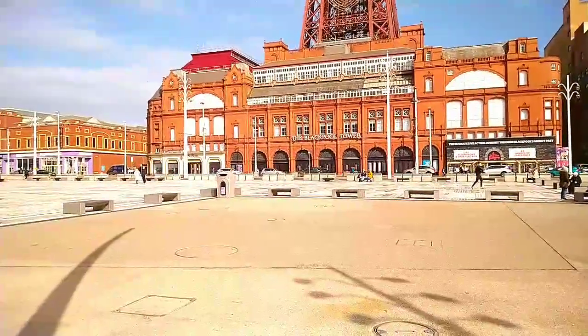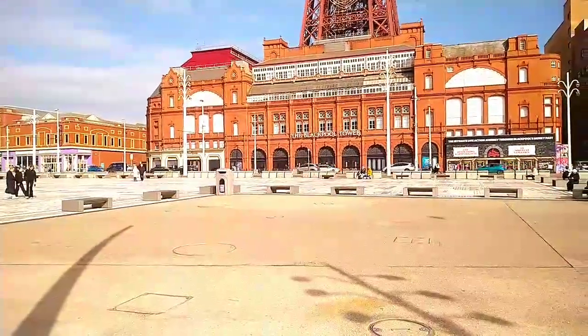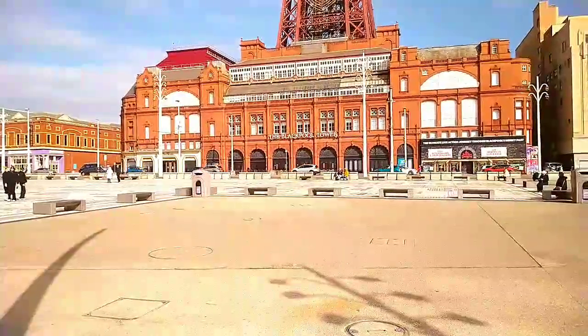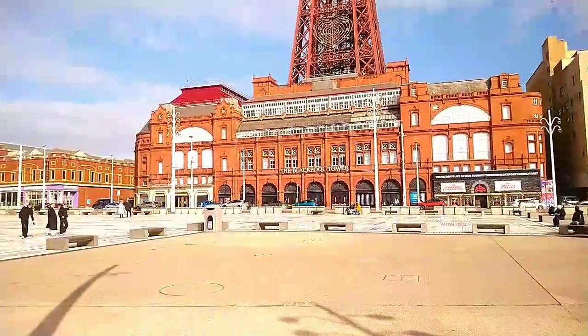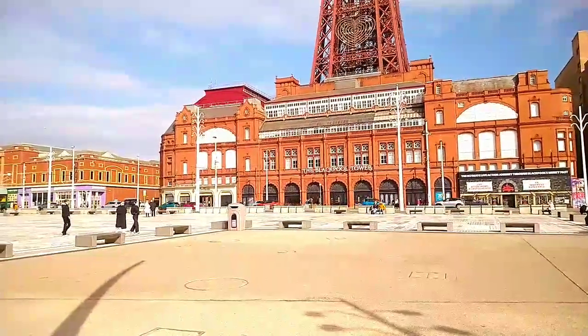We are on the tower. I think they are actually testing the lift on the tower at the moment. I've just heard a beep, and the beep is normally the signal for the lift going up. You can actually hear it as well when the lift is going up.